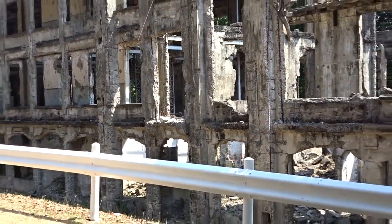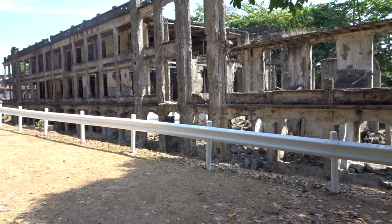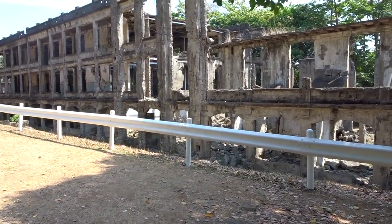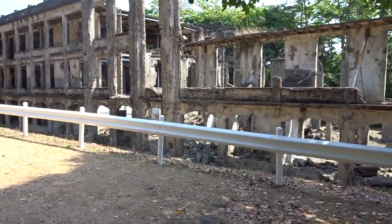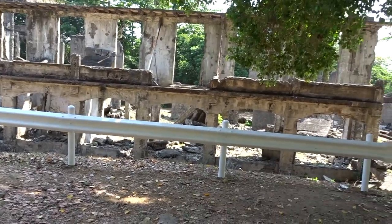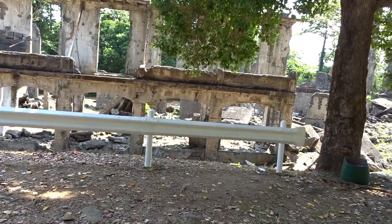The first level of the building is their mess hall, shower room, and restroom. The second and third levels are their sleeping quarters, and mostly the Americans used double deck beds. So this first building was home of the Americans, the 68th Coast Artillery American Enlisted Men.